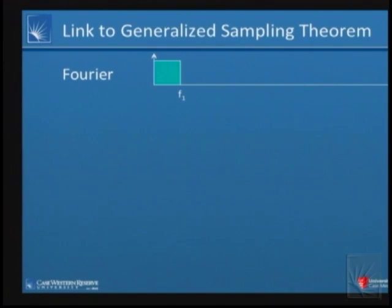So I'll come back to that in a second, but I just want to make a link here to the generalized sampling theorem, which dates from the late 70s. So Fourier said, if I have a signal with the bandwidth of f1, this is a spectral domain, then I need to sample at 2f1 to be able to fully resolve that signal. Papoulis in 77 came out and said, well, wait a minute, we can do bandwidth undersampling too. So if I have a finite bandwidth of width f1, regardless of its center frequency, I can sample at 2f1 and still reconstruct the signal perfectly.